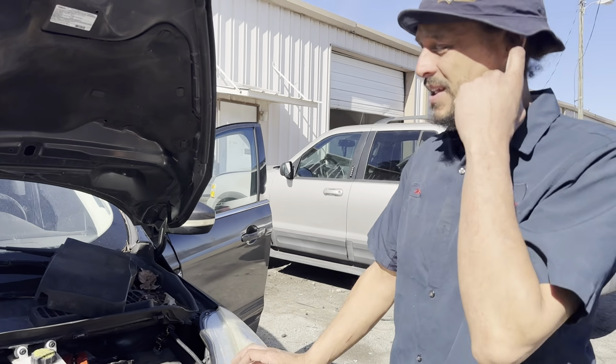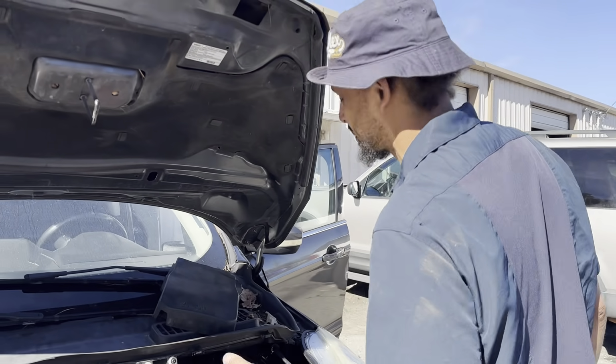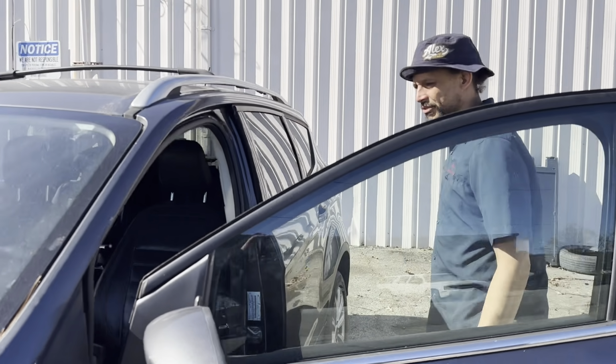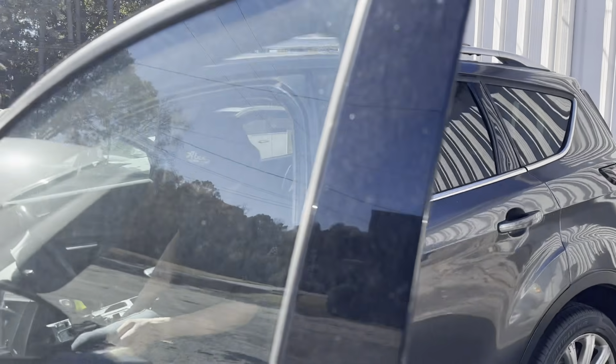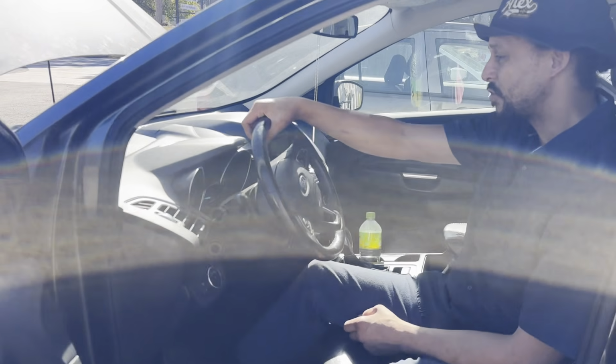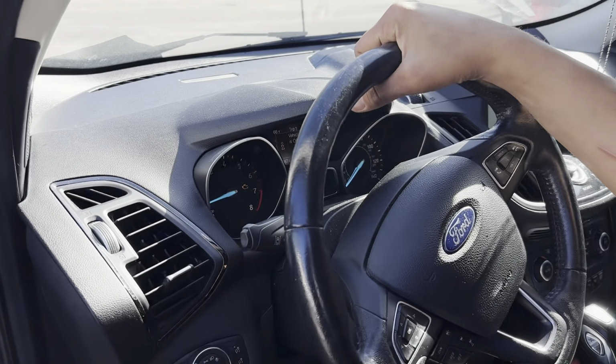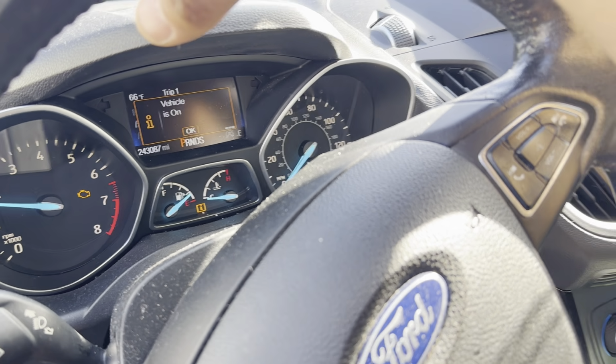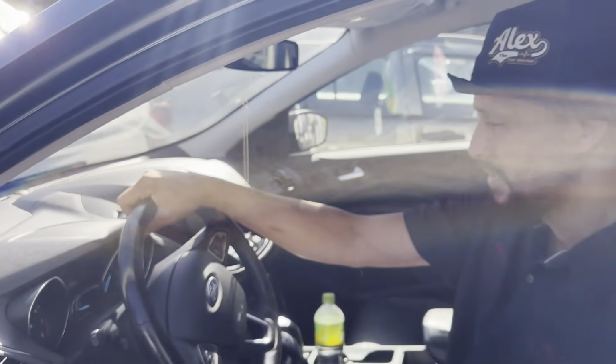All these Escapes that come into my shop, they're usually newer Escapes. This is an '18 model. They normally have high miles. This one has 243,000 miles. Still purring like a kitten. Amazing. I wonder if this is the original transmission and stuff.